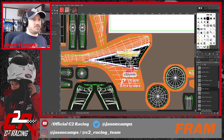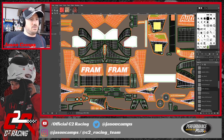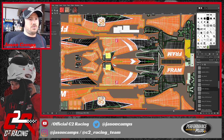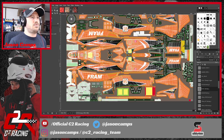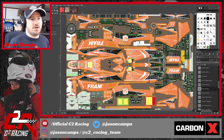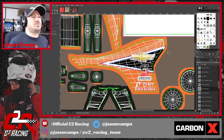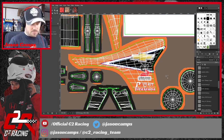All right, grab this and kind of just compare it to what we've got. See, does it look more or less right? I mean, you're not going to see these ever side by side because they're two different car models, but you want it to be consistent. Just because that's the right thing to do.